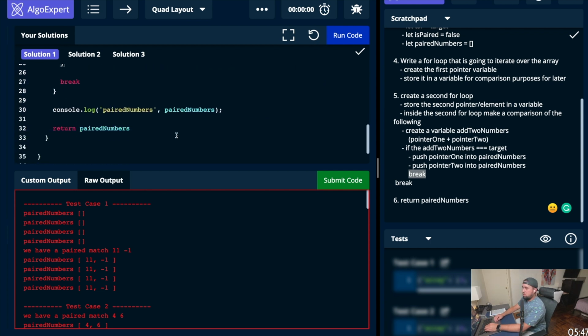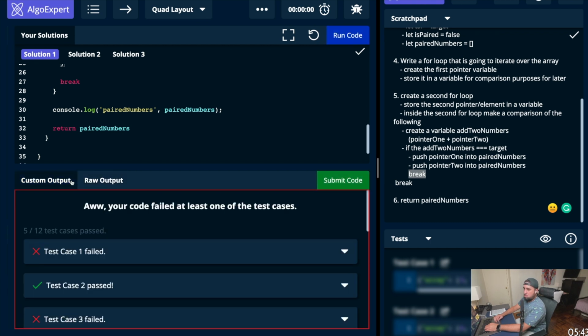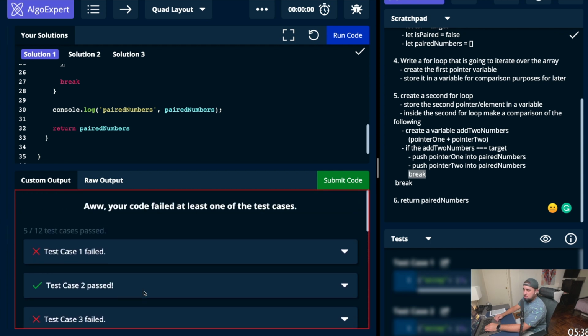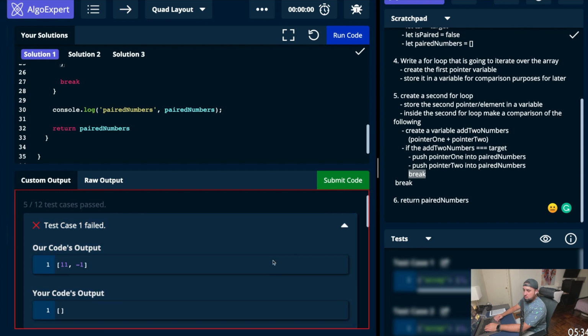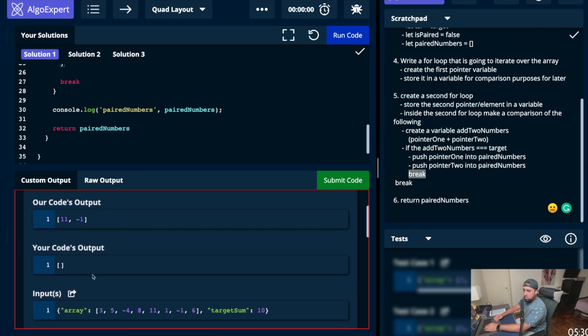Or before I get to there, let me just run this code real quick. Okay, I passed a couple of test cases. All right, making progress. All right, got 5 minutes. Hopefully I can do this now. Our code output, your code output.